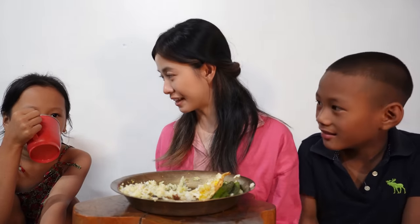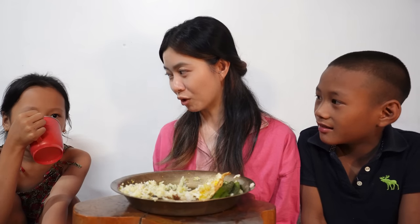Okay, guys, you're done eating, right? Do you like it? A little bit more? No? The good thing is that we have to try to learn to eat some new things. If we go to the forest and we don't have anything to eat, this will be our food. We have to practice eating something like this.